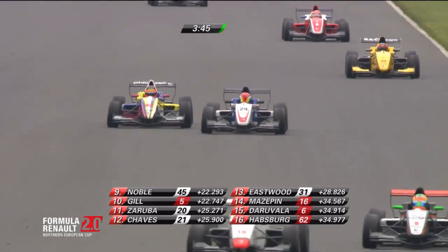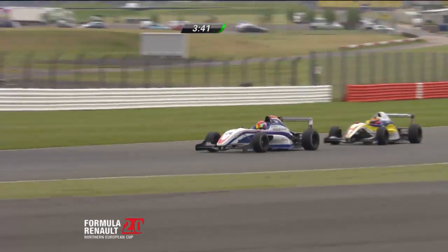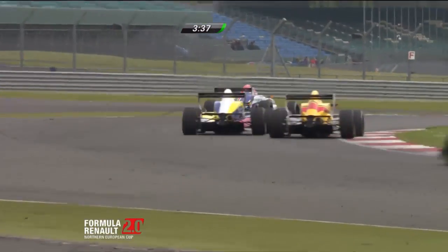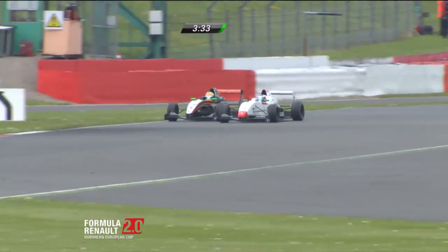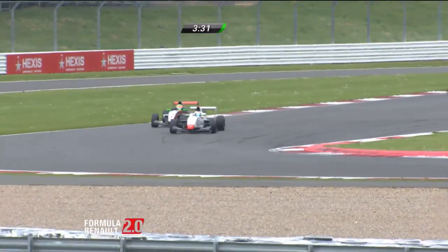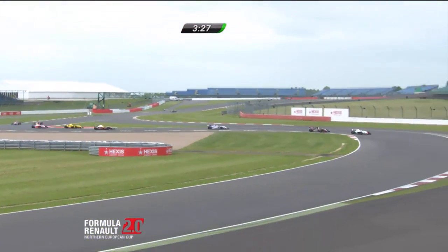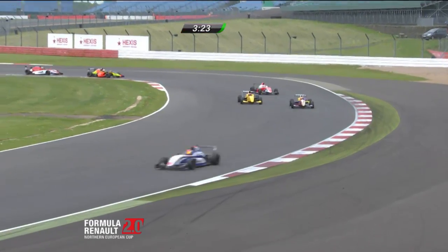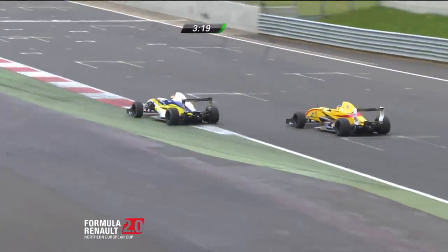Drivers work their way now down towards Stowe. Robin Hansen comes up to have a go on the outside of Ferdinand Habsburg and he goes through. That puts him up into 16th place, so Hansen benefiting and also trying to buy into this. Look, the yellow car of Dries Vanthoor as they come down towards the end of Vale. Jahan Deruvala once again tries to attack, but still repelled by Mazepin. So Mazepin 14, then it's Deruvala, then it's Hansen, then Habsburg, and up the inside tries to go Vanthoor.